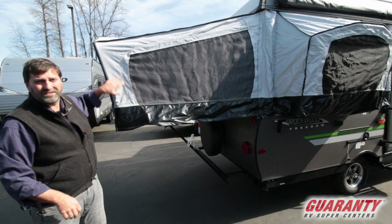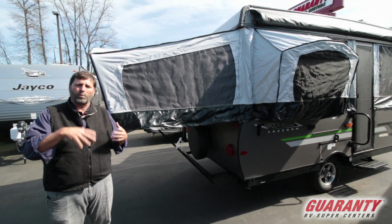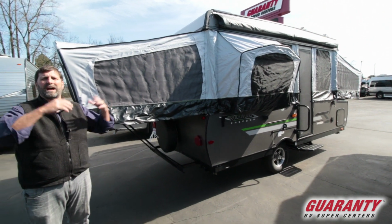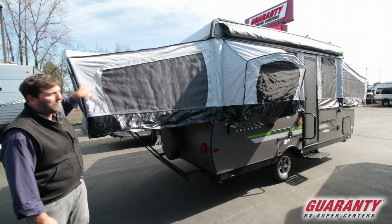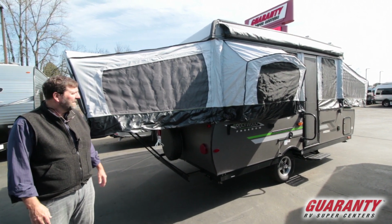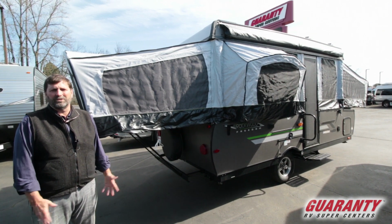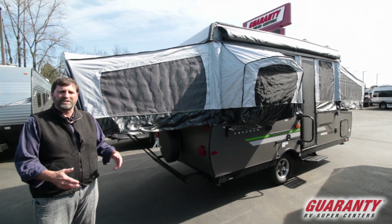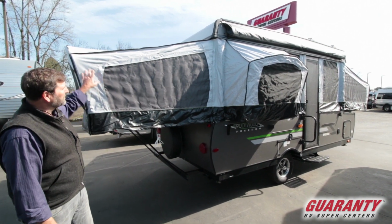Now you'll notice that this is all vinylized material, and it's great to have that because wetness, moisture is going to dry right off as soon as it isn't raining. So this is already almost dry. We had some rain this morning, and that way when you air it out, then you can put it away nice and dry. You don't have to worry about any moisture buildup in your coach as long as you store it dry. That's the thing about this canvas.